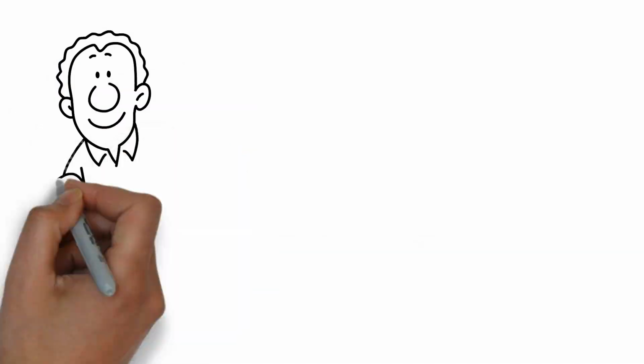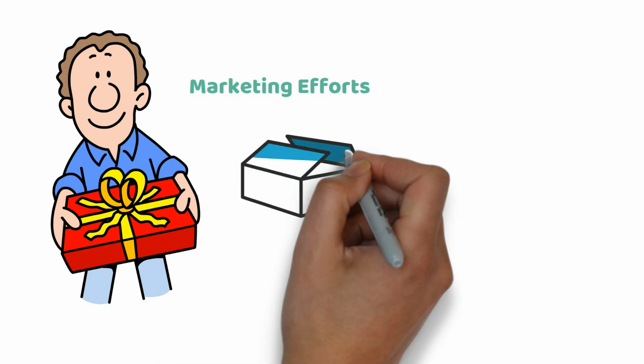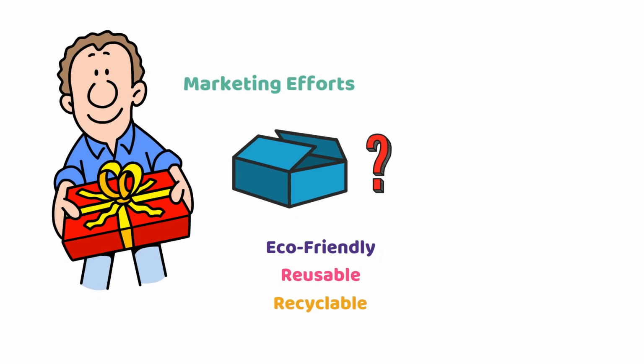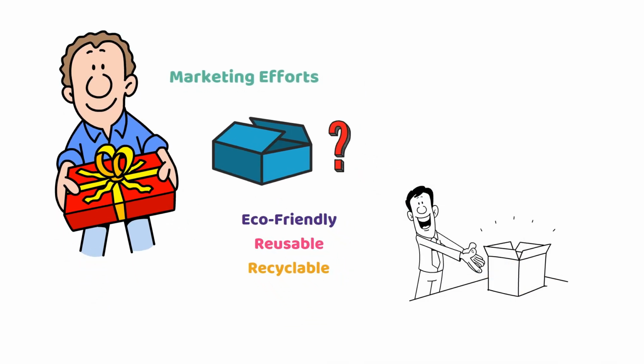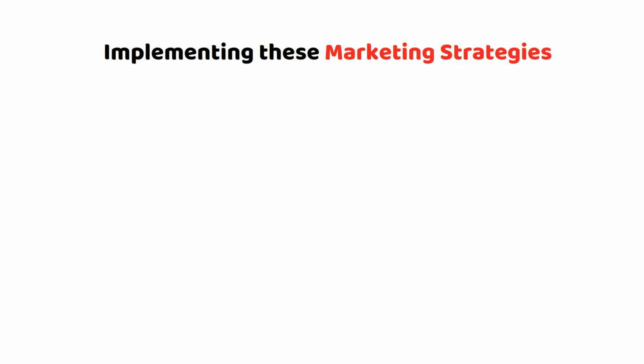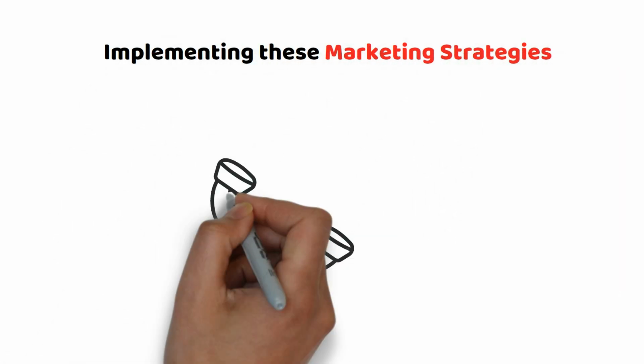Step 4. Highlight your sustainable packaging. Sustainable packaging can be a major selling point. Make sure to emphasize this aspect in your marketing efforts. Showcase how your packaging materials are eco-friendly, reusable, or recyclable. This not only appeals to environmentally conscious consumers but also demonstrates your commitment to sustainability in all aspects of your business.